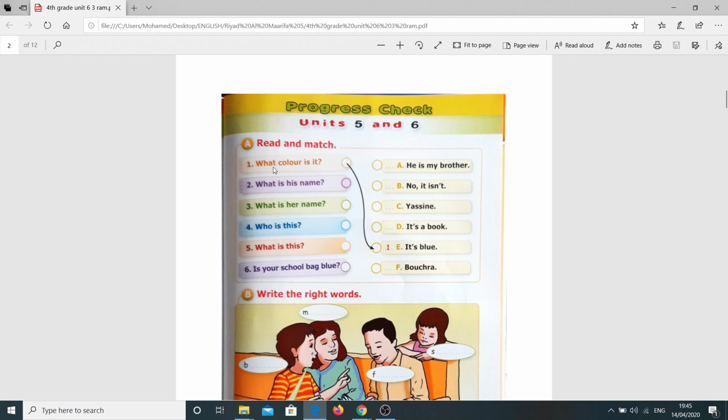Read and match. All you need to do is read these questions we have here, questions and their answers, and match the correct answer to the correct question. We have an example here. What color is it? It's blue. Then I need to write number one, because my first question is, what color is it? It's blue. That's why I need to write number one here.